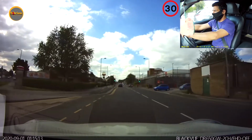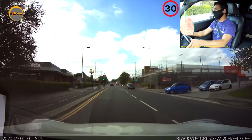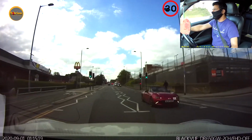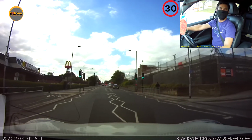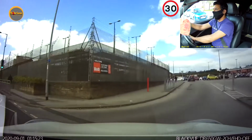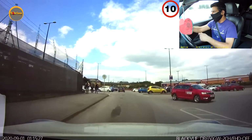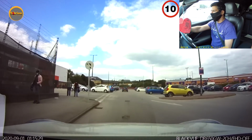And then I ask him to take the next road on the right into the B&Q car park. And this is where I asked him to carry out a bay park exercise. And the speed limit in this car park is 10 miles an hour, so you have to take it nice and easy.